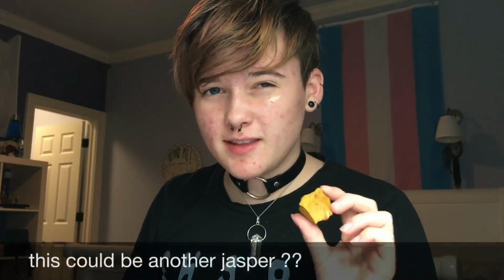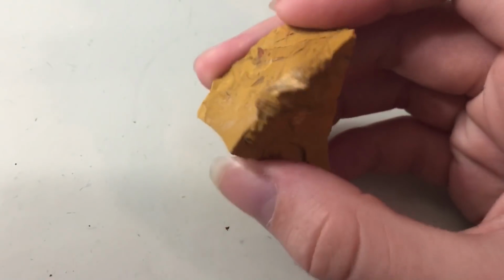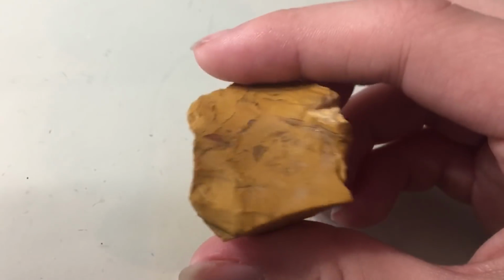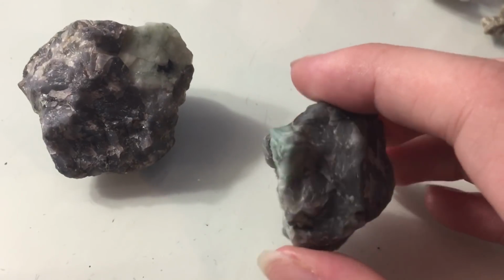This one is similar to the one that I think is red jasper, but it's very browny, yellowy, orange. It looks similar to the parts of tiger's eye that don't shine, so I'm thinking it could be some form of quartz, but I genuinely don't know. Geologists, help me out.